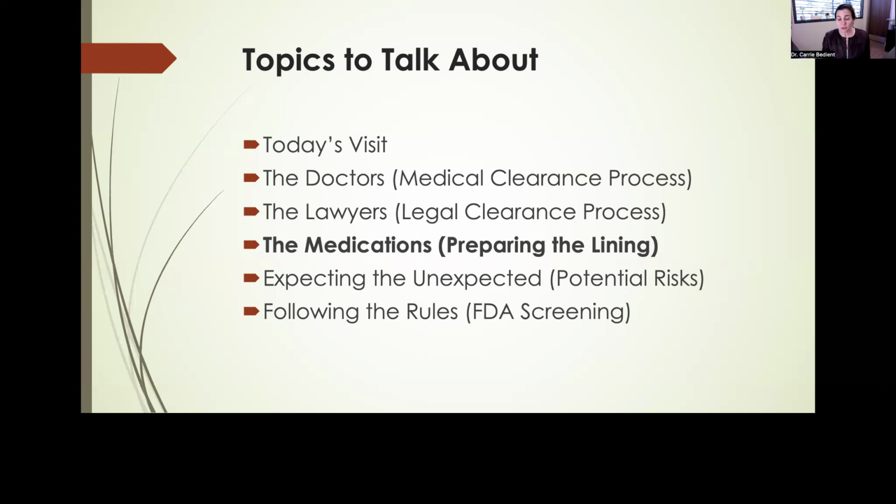Once you stop your pills, if you're on them, you'll get your period. And then a couple days later, we will have you go in for your baseline set of labs and ultrasounds. Everything we do are vaginal ultrasounds in order to get the best look at the lining. Most of the time, these are going to occur close to home for you. You don't have to be in Las Vegas for this.